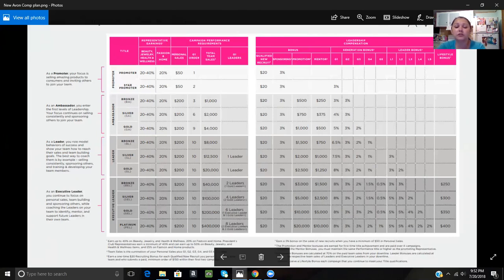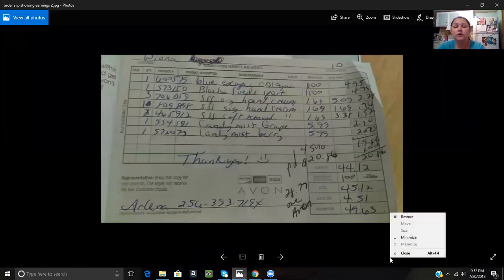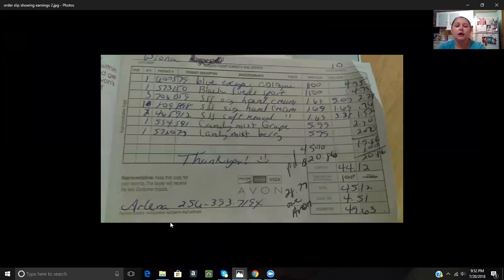And then just going back to your sales, let's go back here. When you are looking at this, you're going to keep the difference. And again, think about your business supplies. What if you spend $100 on business supplies, but you only made $50? Well, you're in the negative $50 because you need to pay in to Avon $50. So you always want to have more money and more orders coming in than what you're putting out. Okay, so always remember that.